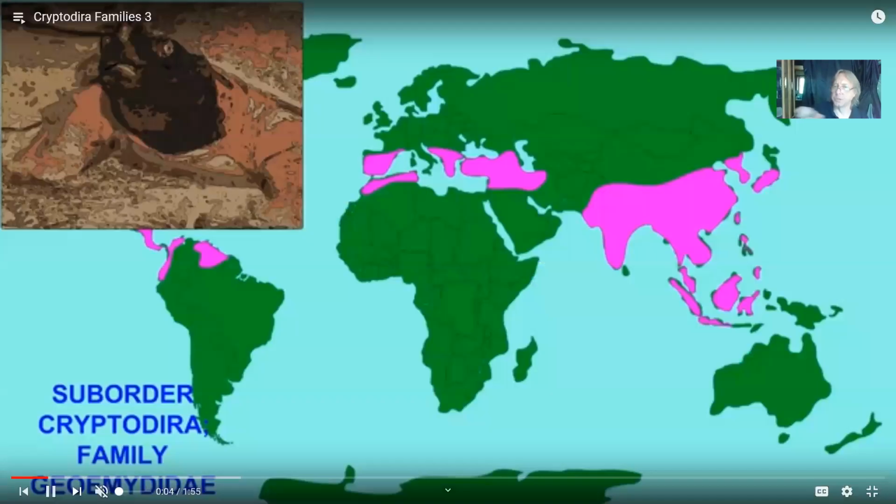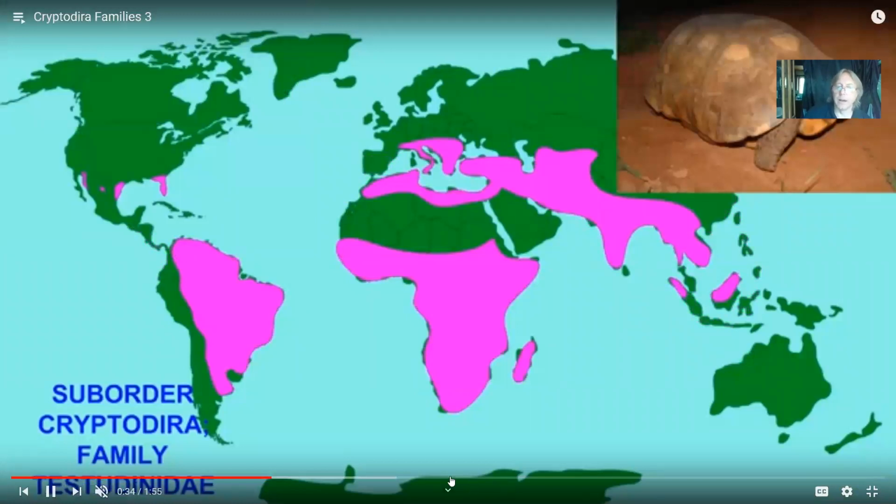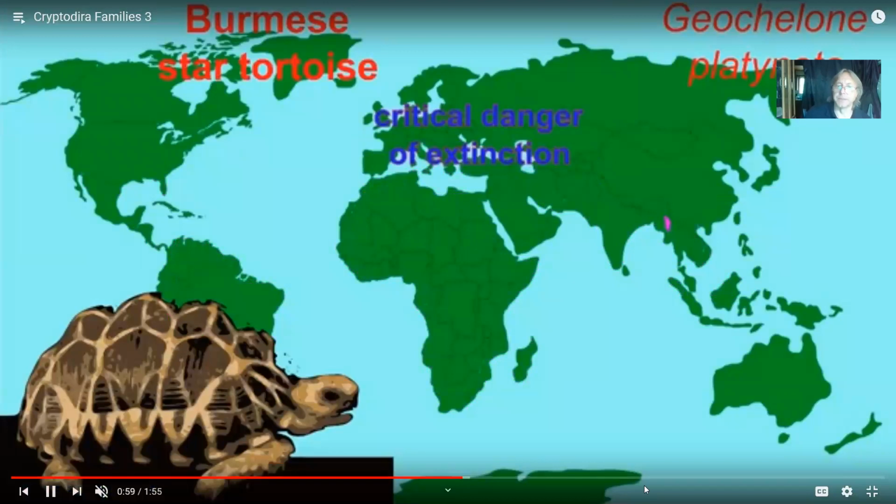Of the turtles which can pull their necks inside the shell, there are different families. And once again, you can see here there are different families which are found in different regions of the world. So turtles occur in groups. And as I go through these, you can see that there are some which are in danger of extinction because of how small their geographic range is.